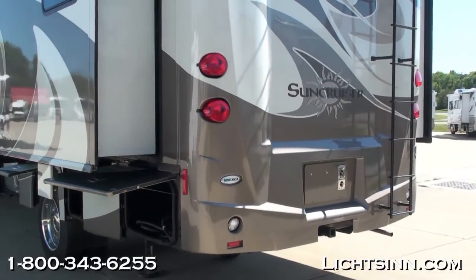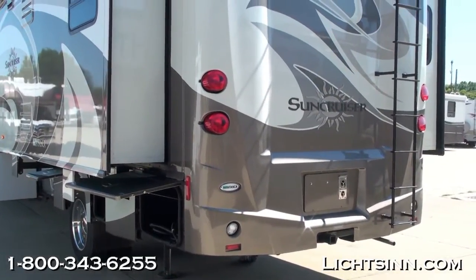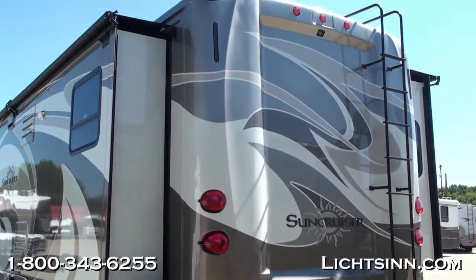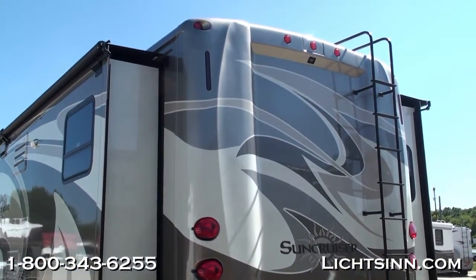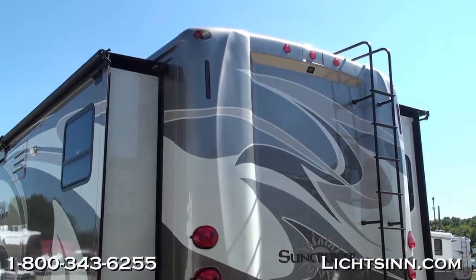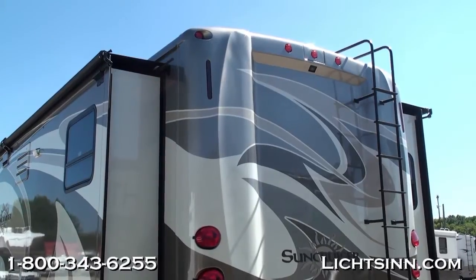Taking a look here at the rear, an all new refreshed rear end cap, which is a one piece end cap. Down below you can see a 5,000 pound factory installed towing package and the rear ladder that brings you up to Winnebago's patented proprietary one-piece crowned, overlapped and interlocked one-piece fiberglass roof.